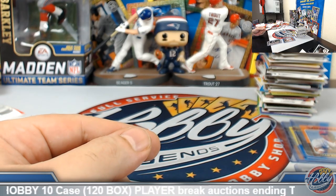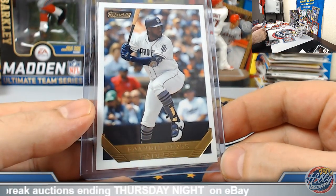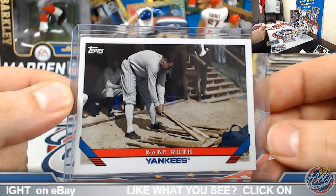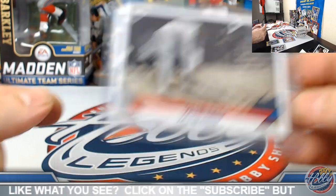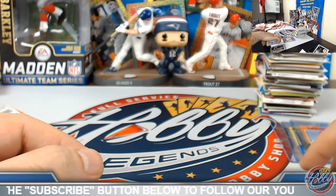Get those. Variations are Topps Gold, in this case, Franmil Reyes. Congrats here. One Topps Gold per case on that 93 set. Image variation short print. Got them in the last case. Add one more here. Cool deal. So that's two in the five cases there. So they're tough, not guaranteed every case or every other case. So nice little get there.